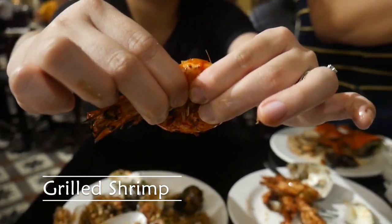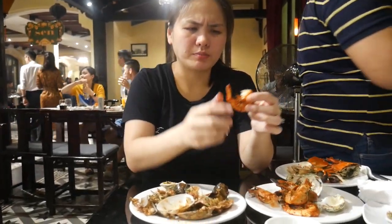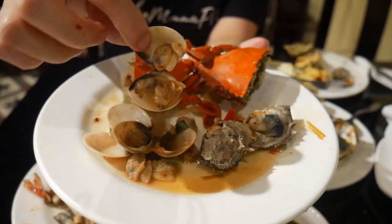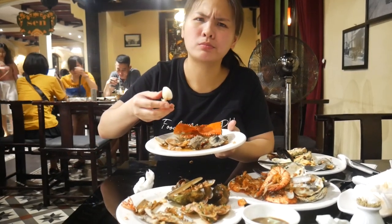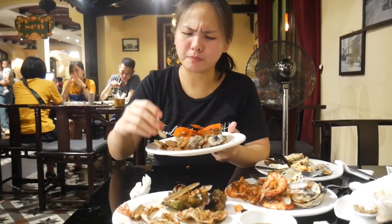Now let's try the shrimp. Fillet. Oh, that's so smoky. So smoky, really juicy, and fresh. I highly recommend this buffet restaurant to you. Try the small clams. A little sweet, a little peppery, a little garlicky. Oh, that's good.